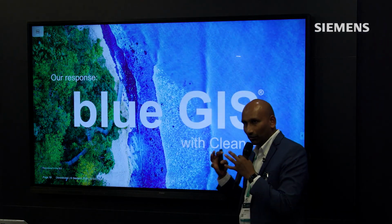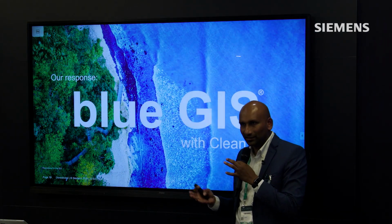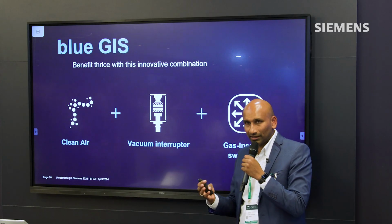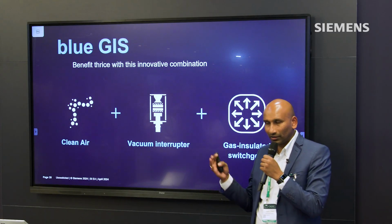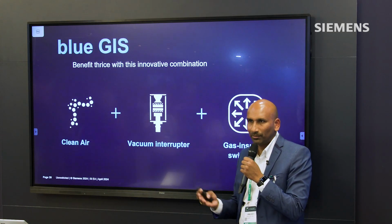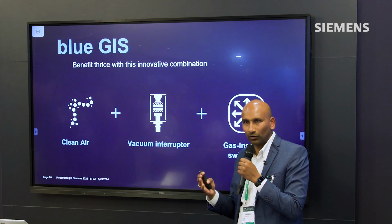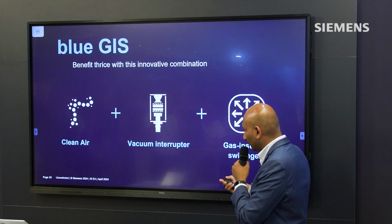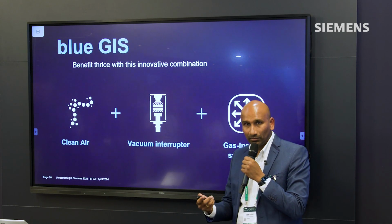So this is our response for all these challenges: the Blue GIS. I think you all know, or if not, this is the combination of clean air as an insulating medium. Before it was an SF6 GIS, now we replaced the SF6 with clean air as an insulating medium, and then a vacuum interrupter as an interrupting medium.